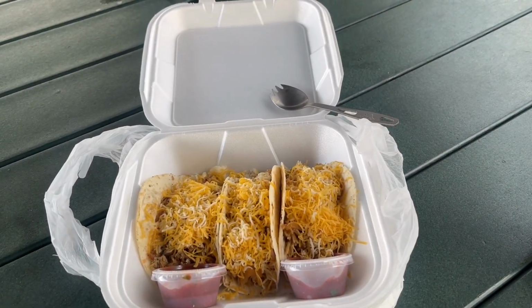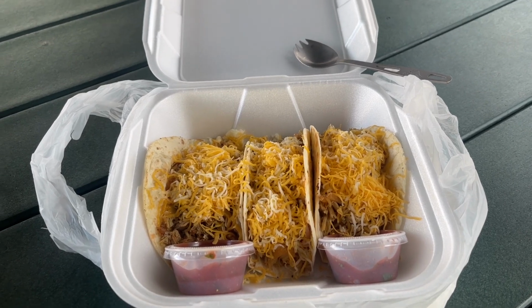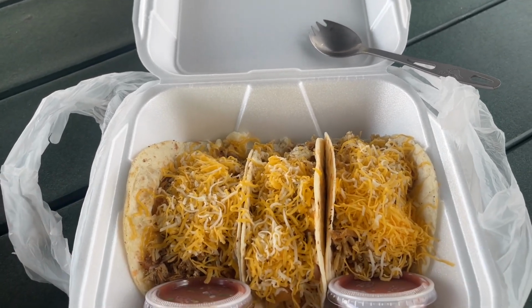So yeah, this is what we're having for dinner. Look at the size of the helpings. Oh my God. That's way more than Taco Bell tacos. I had the beef tacos the other day here. Today I'm trying out the chicken tacos.